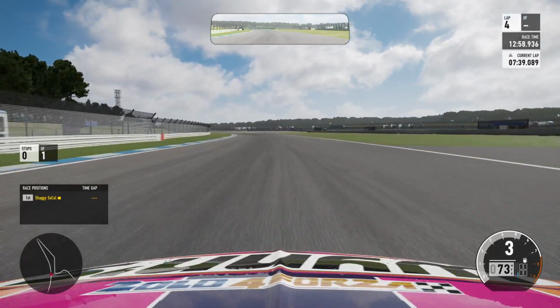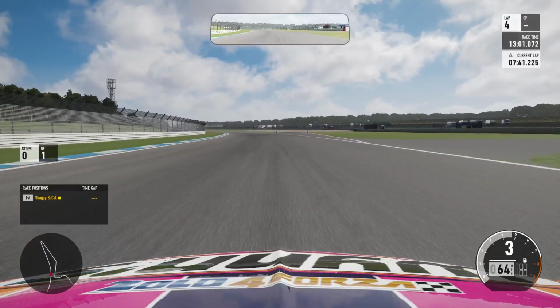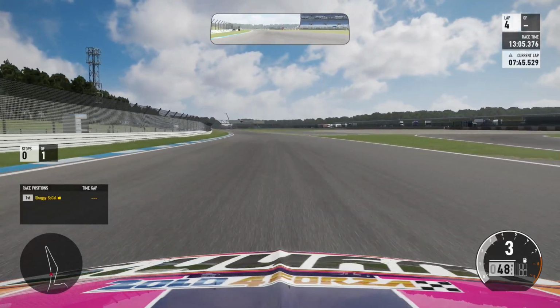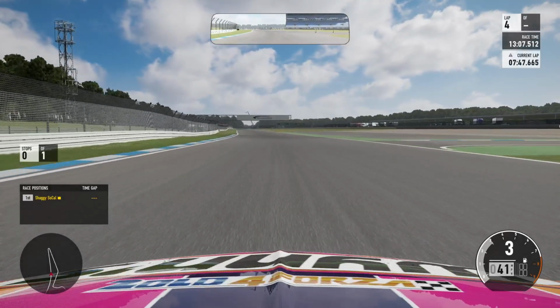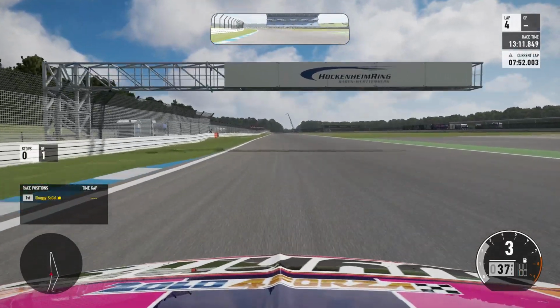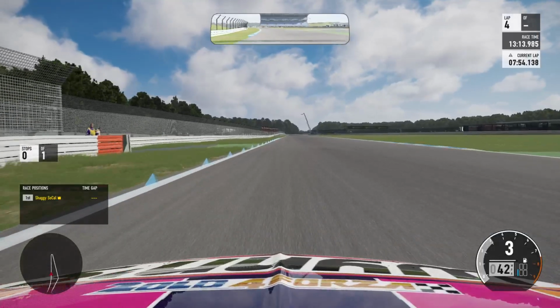It's a straightaway. It's kind of curved. I don't really treat it like a curve. I'm going to try an apex and bring it out. I'm probably just going to run it about the middle. But as I get towards the Hockenheim sign here that we're going to pass under, I'm going to start bringing the car back to the left and setting up for the hairpin.